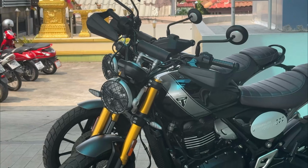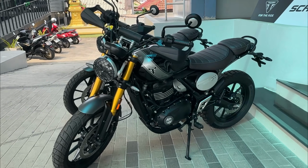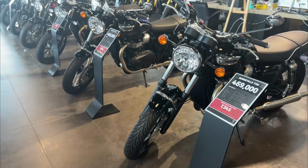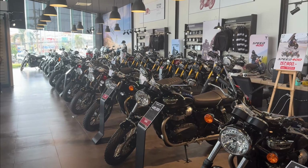If I was getting one, I would just go with the demo. I don't think there's anything wrong with it. At that price point, you're saving 10,000 baht, and it's very light use. They guarantee full warranty, and all of that. So Triumph here really stepping up.